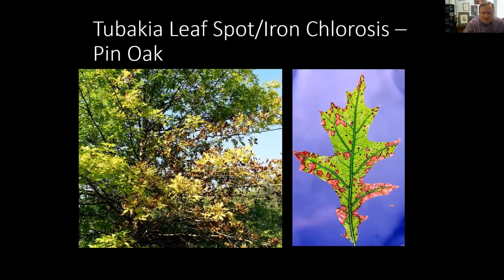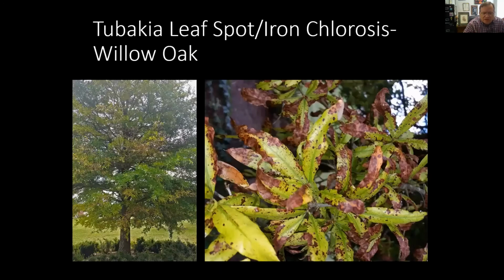One of the diseases that tends to hit oaks with iron chlorosis is Tubakia leaf spot, where you'll see some necrosis associated with oaks that have iron chlorosis. And it can happen to oaks in the red oak family. It can happen to willow oaks, where you see Tubakia leaf spot here, and it's associated with iron chlorosis.